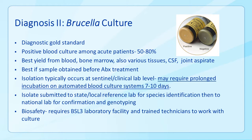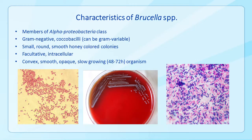So once an isolate is recovered and it's suspected to be Brucella, it's important for the isolate to be submitted to your LRN lab for confirmation. And then at our lab at the CDC, we do a lot of various genotyping and characterization methods too. So working with Brucella isolates, just to reemphasize, requires a BSL-3 and trained technicians. There's a lot of biosafety risks handling the Brucella species outside of this containment level, and it leads to a lot of laboratory infections or exposures if it's not handled appropriately under the proper safety conditions.